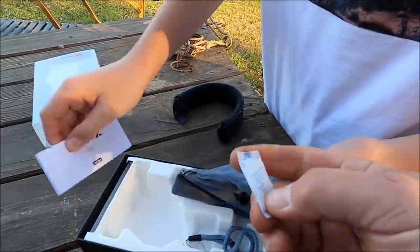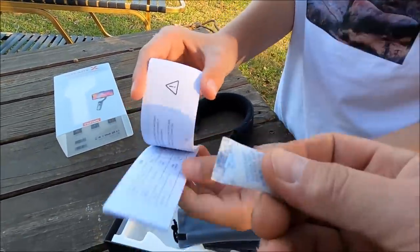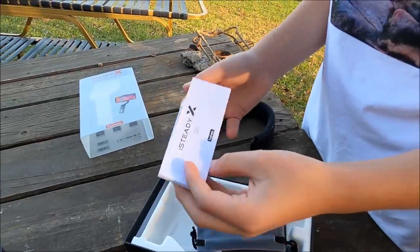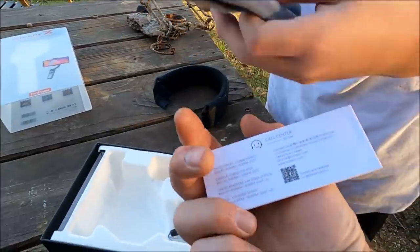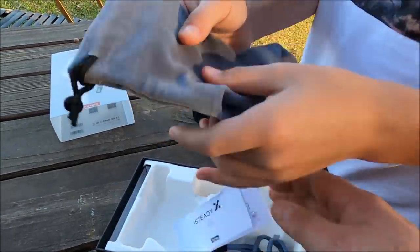And a little pack of sea salt. And your guide. I'm just kidding, children. Oh, you threw in a little burner. So it's pretty cool. Nice.